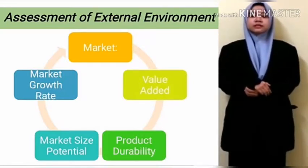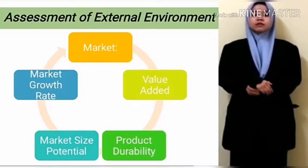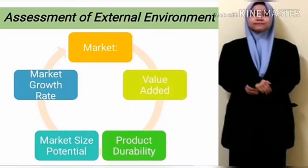Products are durable and can withstand the outdoor environment. The product can be placed either indoor or outdoor. The materials are stainless steel.